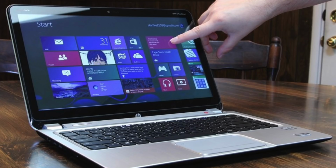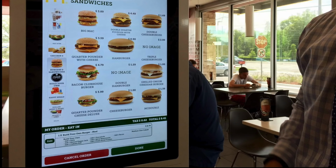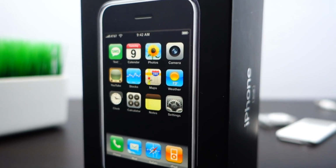It began the touchscreen era in tech, an era we're still in the middle of today, with touchscreens showing up in tablets, laptops, cars, airplanes, watches, video game systems, and even restaurants. It was probably the most influential piece of technology I'll see in my lifetime.